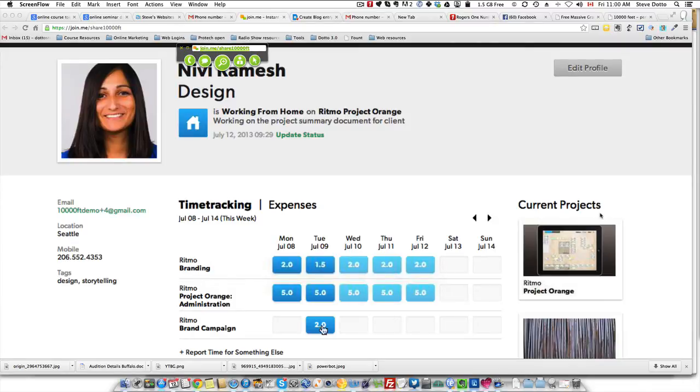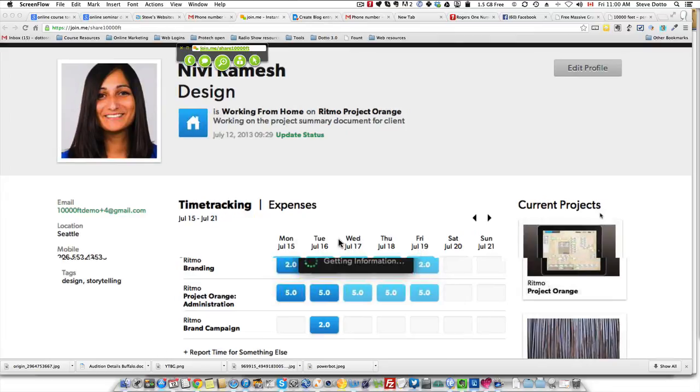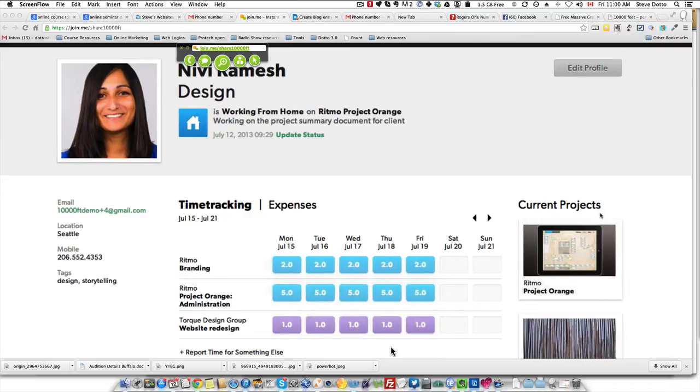So if I look at Nivi next week, I can actually forward to see her schedule for next week. And she can use this as a way to start to estimate how long she should be spending on each project in order to stay on budget. If she works according to the plan, go back to this week, all she has to do is click confirm. So we've really changed up the traditional process of time tracking by incentivizing people to work their hours according to the budget.